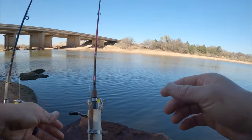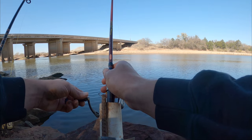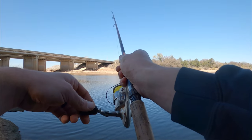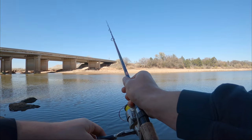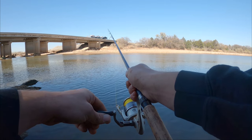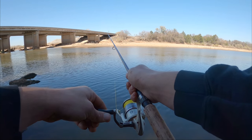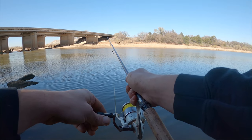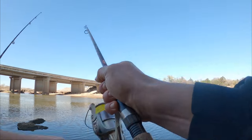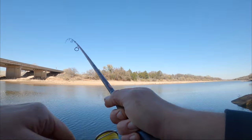Saw this one get bit really good. I took my bells off. Yeah, it's still there. When it comes to tighten the line up, I'll set the hook. Goes. There we go. No, it came off. How is this? How can this be?